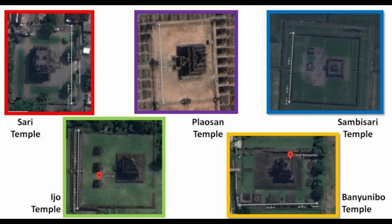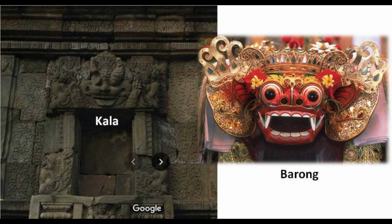Look at all these temples. Sari Temple, Sambisari Temple, Plausan Temple, Ijo Temple, Banyu Nibo Temple have the same measurement for the first wall or platform. 6 temples including Barong Temple with the same style is not likely a coincidence. This might be a useful information for future reference.